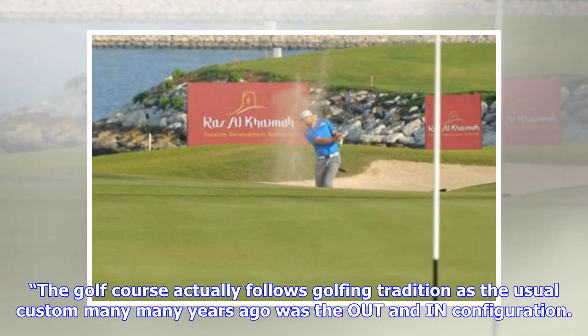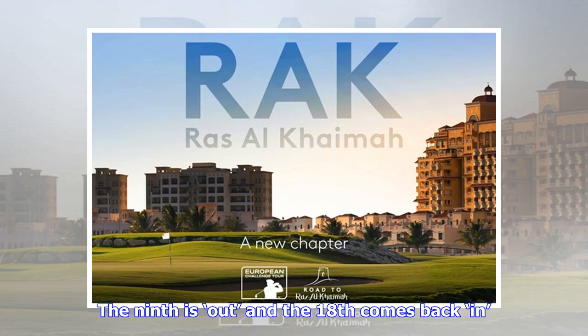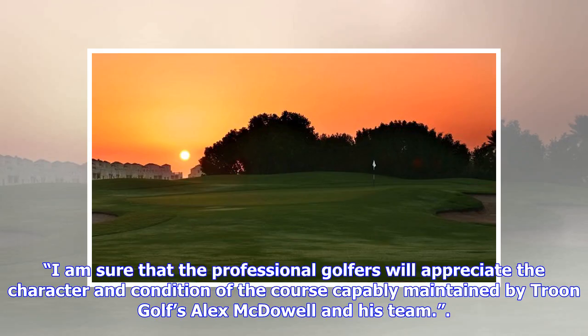The golf course actually follows golfing tradition, as the usual custom many years ago was the out-and-in configuration. The 9th is out, and the 18th comes back in. I am sure that the professional golfers will appreciate the character and condition of the course capably maintained by Troon Golf's Alex McDowell and his team."